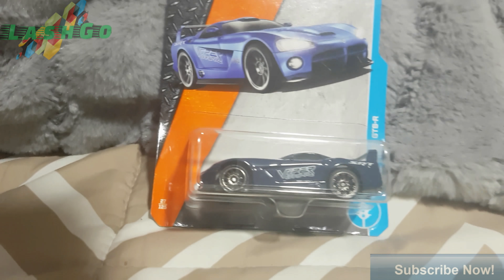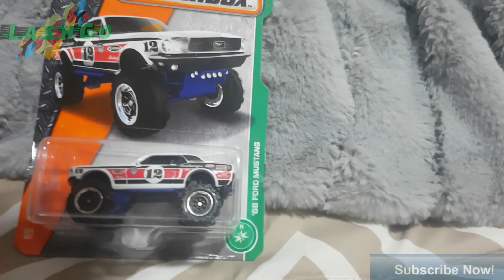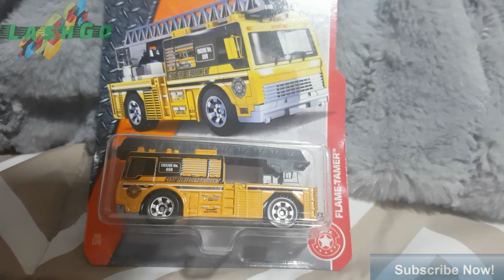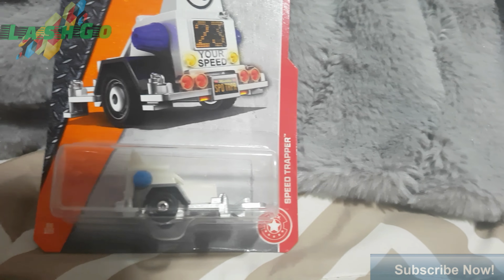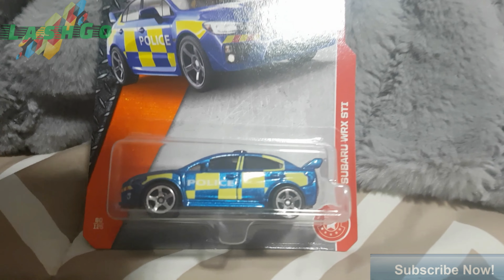Dodge Viper. Dodge Charger. Excuse me. Ford Mustang. Volkswagen. Fire engine. It's not called that, but I'm doing it quickly. Speed Trapper. Subaru WRX.